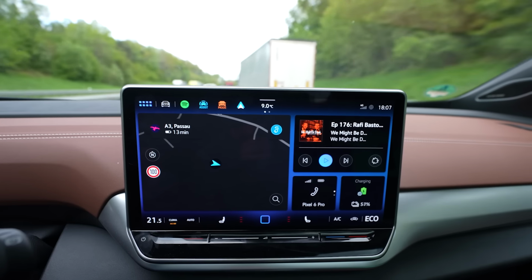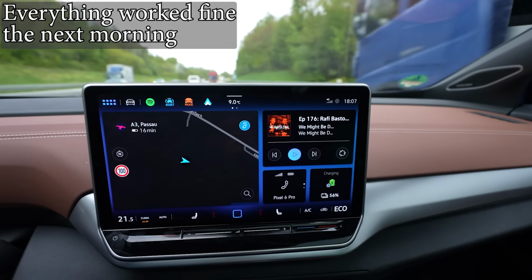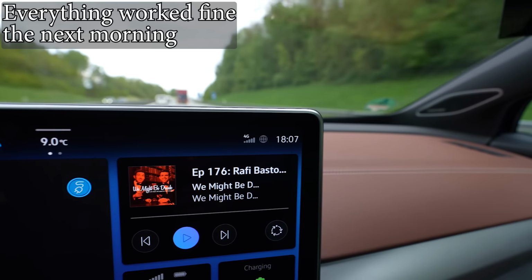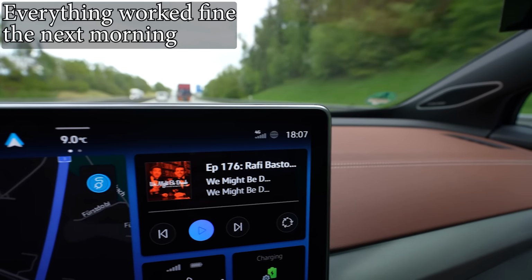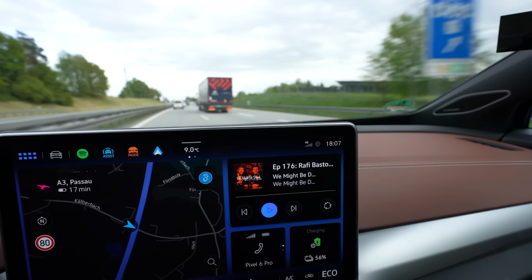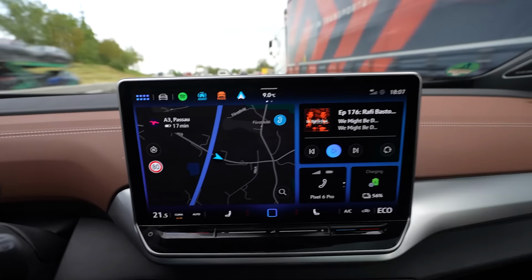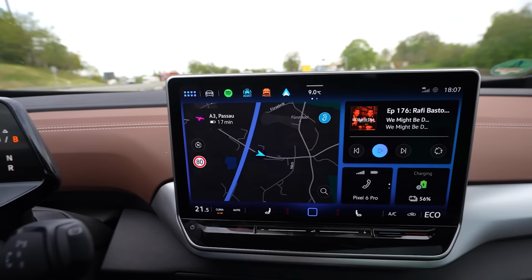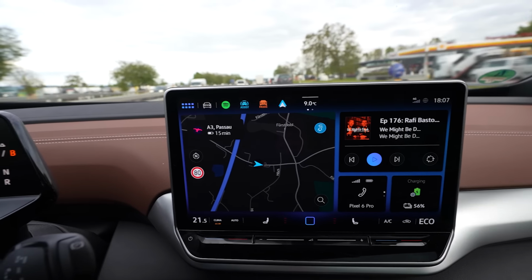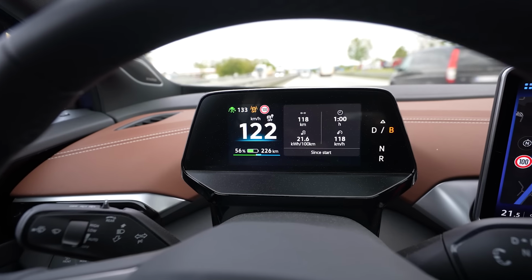I never had that with my ID.7. I never had it in this car. Everything worked so far, but then like I said, I saw that the internet connection was gone, and I turned this off and on a few times, didn't do anything. It never happened to me in any other car. And now, like I said, it thinks I'm somewhere in Passau, and I'm not. I'm driving 120 in an 80 zone. What it thinks, because the map tells it there's 80 here.